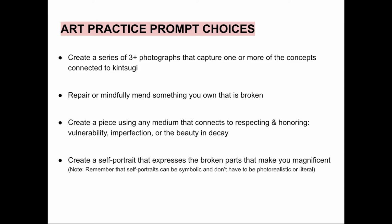This week's art practice prompt choices. You can do one or more of the following. Create a series of 3 or more photographs that capture one or more of the concepts connected to kintsugi. Repair or mindfully mend something you own that is broken. Create a piece using any medium that connects to respecting and honoring vulnerability, imperfection, or the beauty of decay. Create a self-portrait that expresses the broken parts that make you magnificent.